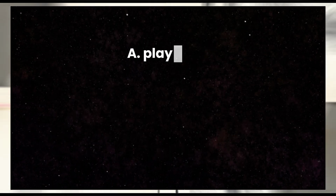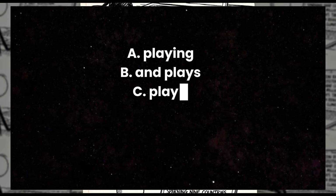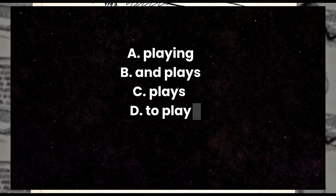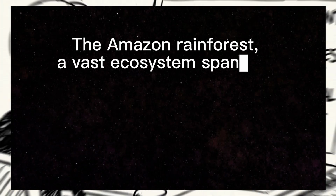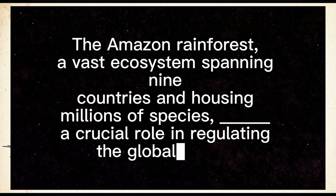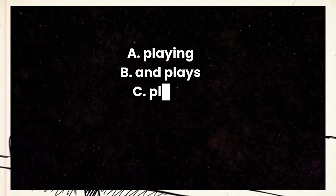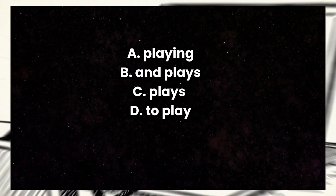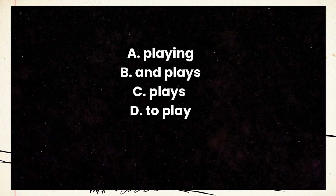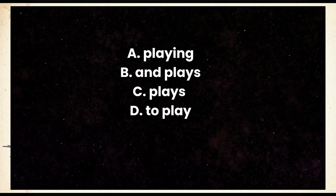A. Playing. B. And plays. C. Plays. D. To play. Now break down. Find the subject, the Amazon rainforest. Now find its action. What does the rainforest do? It plays a crucial role. Playing and to play aren't main verbs. Using them creates a sentence fragment. And plays adds a random conjunction. The only option that gives our subject a clean, powerful main verb is C.